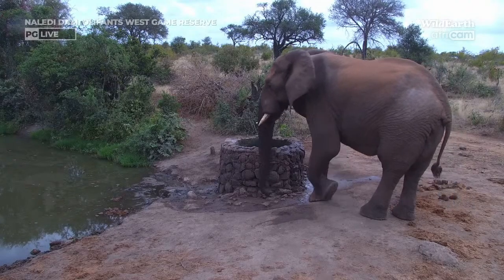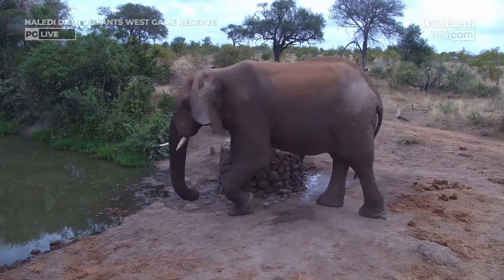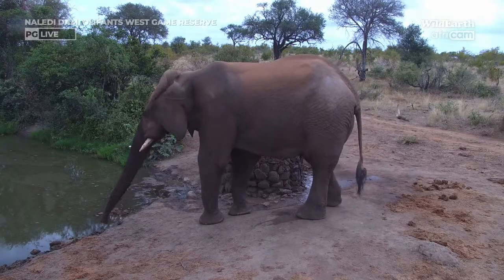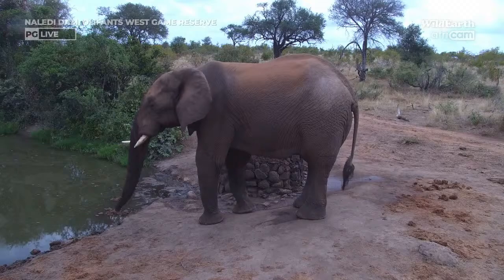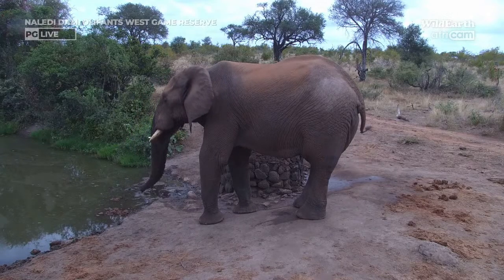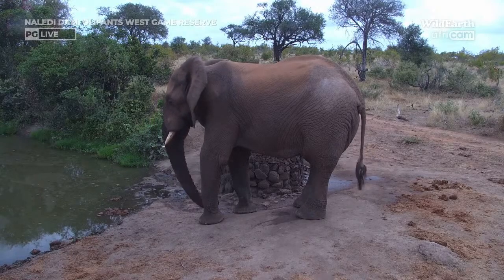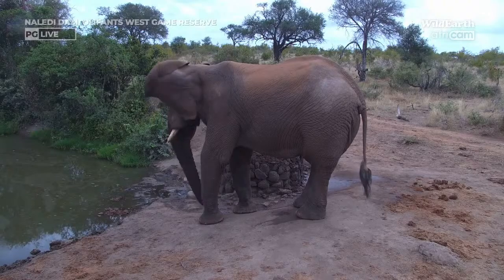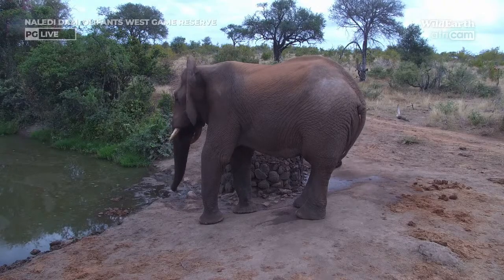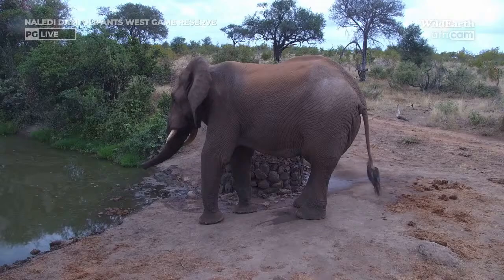And now this chap has broken off that left tusk there. You can see the one on the right is significantly longer. Now that left one won't regrow, but tusks do continue to grow throughout an elephant's life. Actually, probably growing the most in the final 10 years. So probably his 40s or 50s is where he'll see the most growth. But that left one will always be a bit shorter.